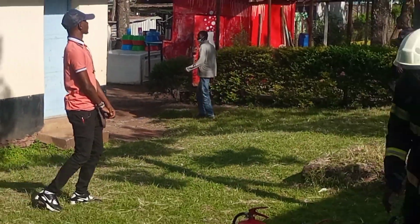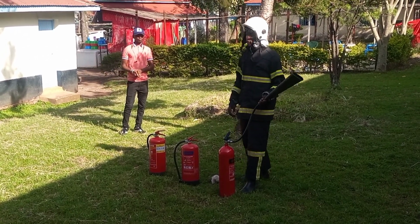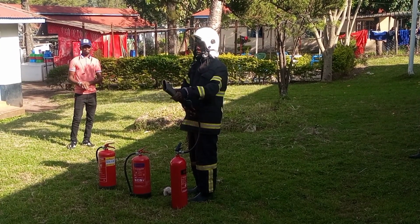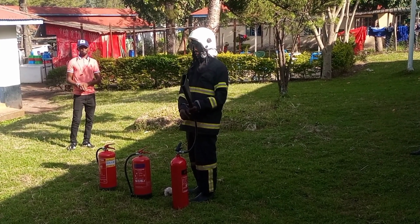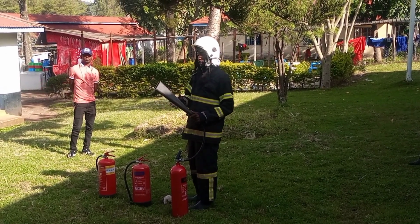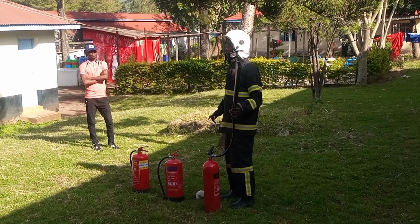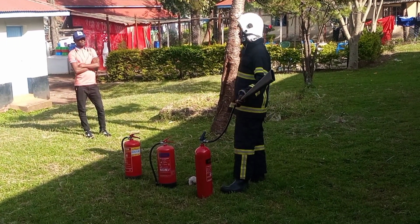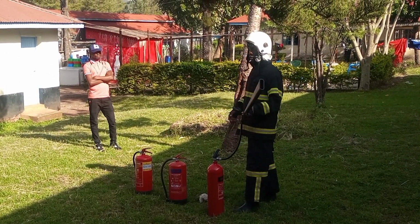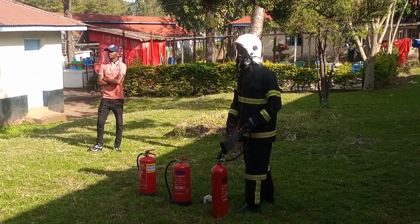Okay, let's start with the CO2. How to use a fire extinguisher. You are told while using this CO2, you're supposed to touch here, not the pipe, because it gets freezing. So let's assume the fire is here. And we are advised not to face the fire directly. You can face it with your back, not direct. So what he's saying is, don't face the fire directly.